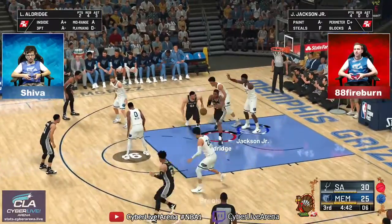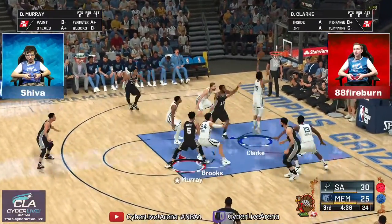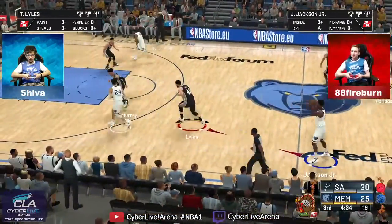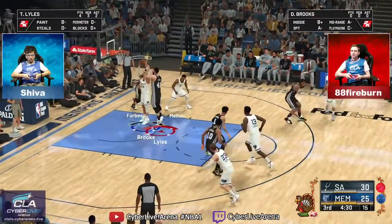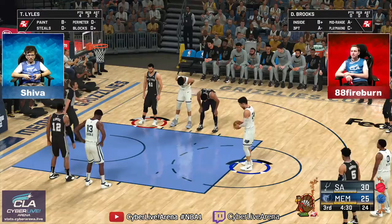Now here is Aldridge. Murray with it. He's picked up by Brooks. It's Clark with the rebound. Trying to take advantage of soft defense. He might have gotten over-eager. Melton passes to Brooks. And he gets the whistle. 2 free throws coming up.